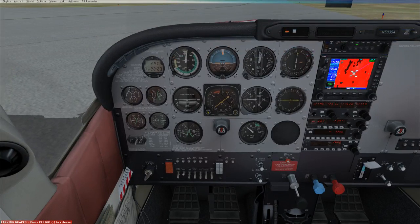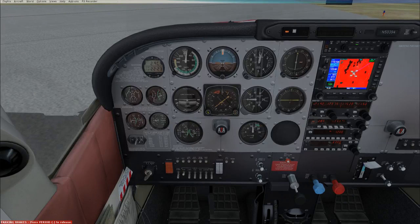Throttle at 1800 RPM. 16, 17, 18. Alright, right mag. Good drop. And left mag. Good drop. Alright, drop's good.